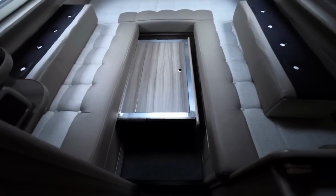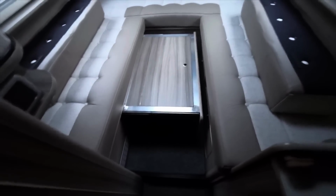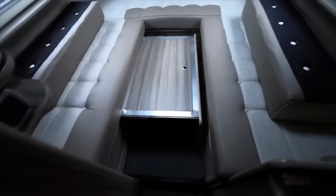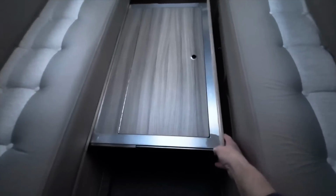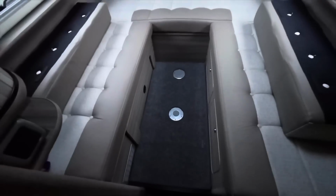Right, with the cushions out, you can see that basically there's a sliding out tray, same as most vans, except it only comes from the one side. But it's very, very easy. That just slides in like that.